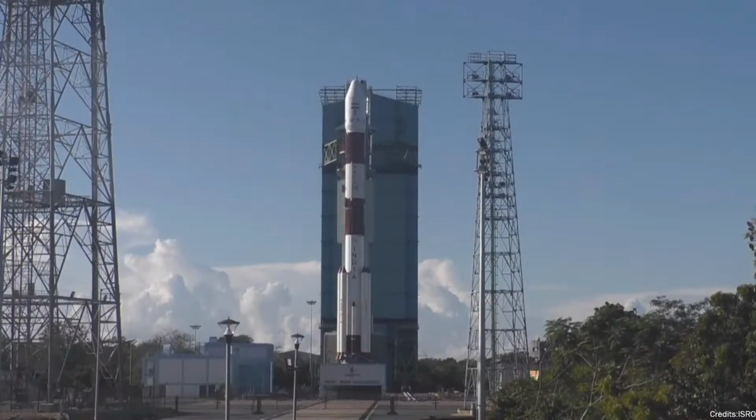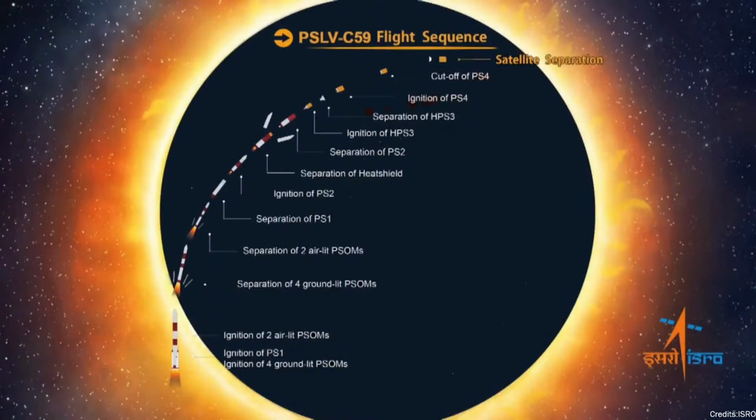25 seconds into the flight, the 2 air-lit strap-ons are also ignited. The rocket would have attained 2.76 kilometers altitude by then. Having completed their respective action times of 69.5 seconds and 67 seconds, the ground-lit and air-lit strap-ons are jettisoned from the ongoing vehicle. The first stage takes the PSLV rocket up to an altitude of 58.25 kilometers and is separated at 109.7 seconds into flight.